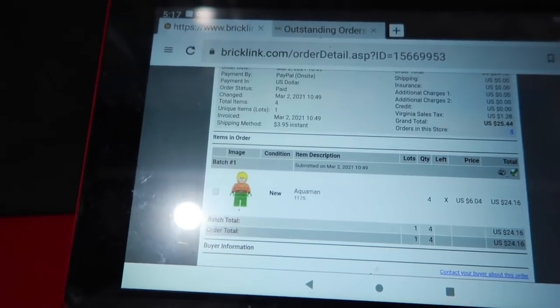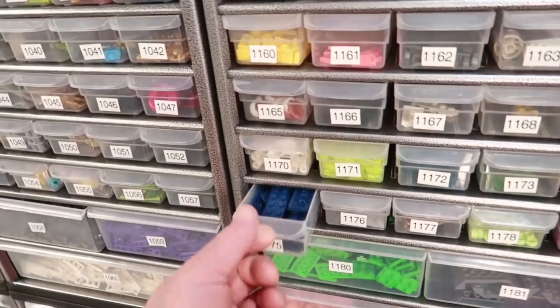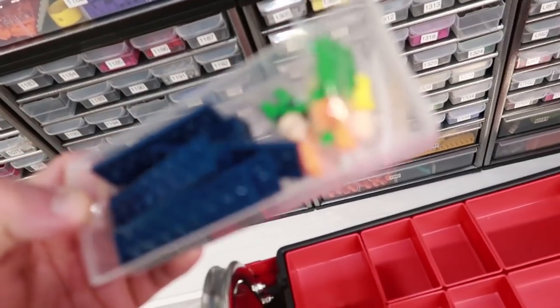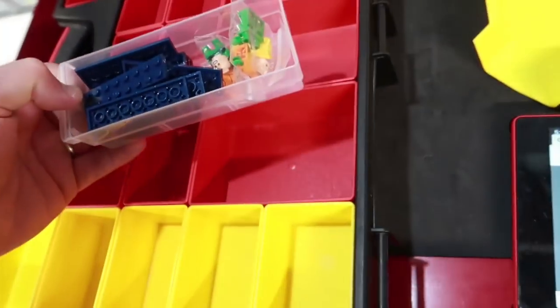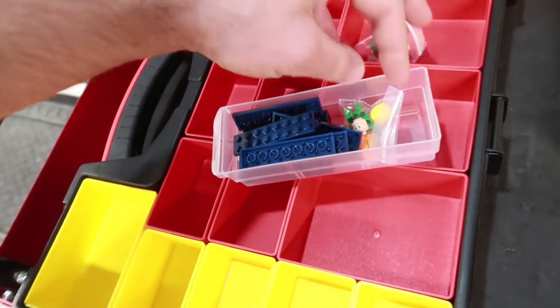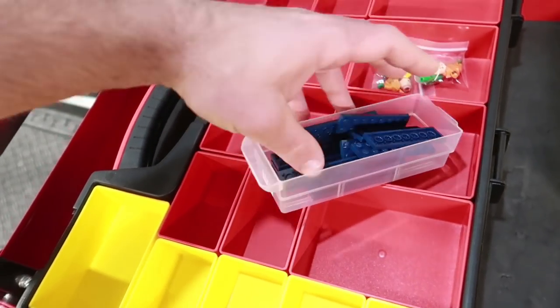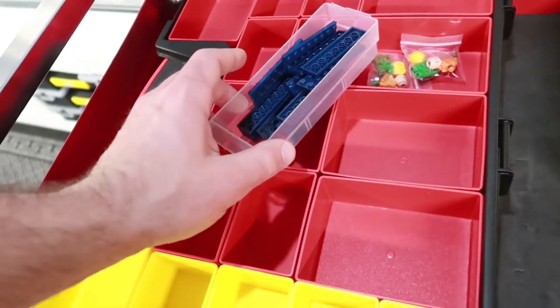Alright, here's the first Bricklink order. It says there's 4 of these in here. I only see 2. Why does it say there's 4? That is odd.